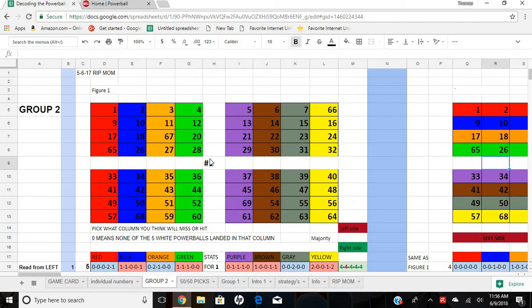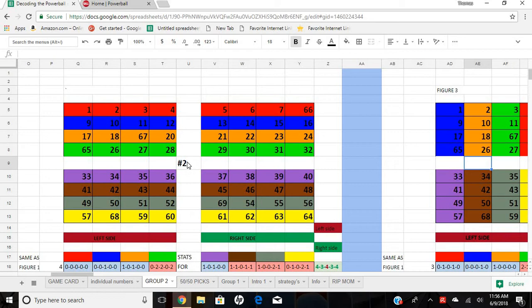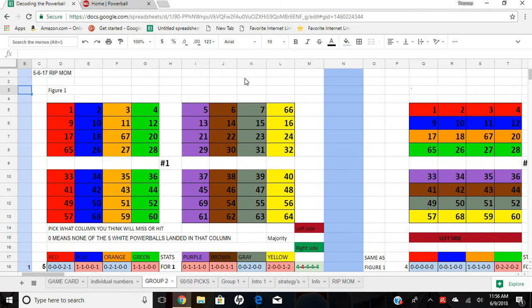And you can see over here, as I scroll over to option card number 2, how the red numbers are on option card number 2, compared to option card number 1. So it's just a little bit different. It's just a different group of numbers that I'm keeping track of.